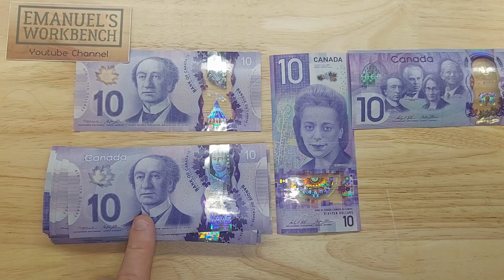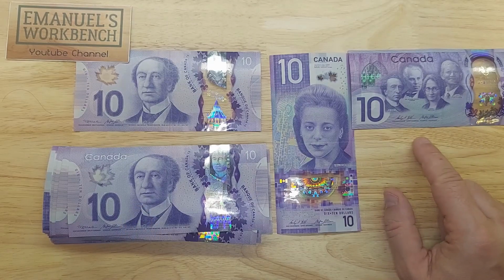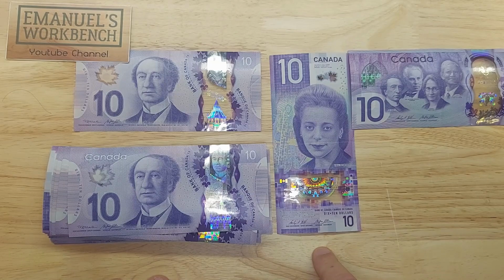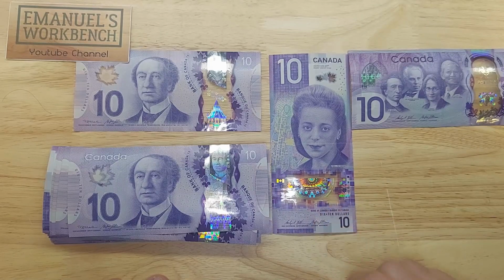So there's Macklem-Carney, Macklem-Poloz, and Wilkins-Poloz. And for the Canada 150, there is only the Wilkins-Poloz. And for the Viola Desmond $10 banknote, there's Wilkins-Poloz and Wilkins-Macklem. And the newest one would be Lane Macklem, the new Deputy Governor of the Bank of Canada. I don't know if any of those have been printed as of yet. So that's what I'm going to be looking for.